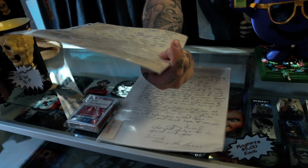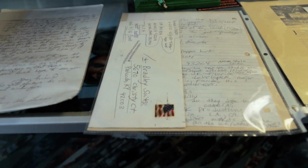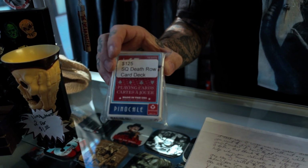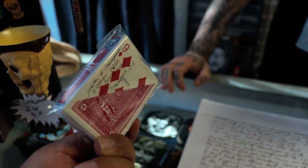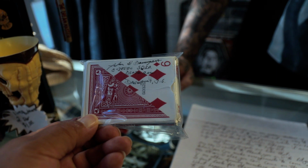And this is Robert J. Bardo. Honestly, don't really know all that much about Bardo. Yeah, I don't know much about him either. There's that, and then San Quentin Death Row deck of cards. Oh, really? For $125, you can get a deck of cards from San Quentin that's been on death row? Yes. Wow, I wonder who owned these, or I wonder who they were. There's a name back there, but I can't see who it is.